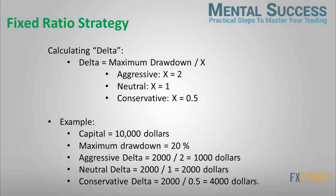Of course, to be conservative, it means that the account has to grow by $4,000 before we can increase our position by one lot. Does that make sense? Exactly. Exactly right. Sorry for that. Hopefully I am pronouncing it right.